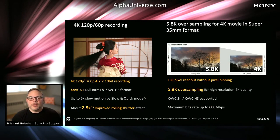And of course, a lot of the video features that we've grown to love on the Alpha 7S Mark III are here as well. 4K 120p and 60p recording, XAVC S, all intra, and 2.8 times better rolling shutter than the Alpha 7R Mark IV. So we're going to have one of the fastest rolling shutters, or the best rolling shutter, so to speak, of any camera that's out there, and 5.8K oversampled video in Super 35 mode.